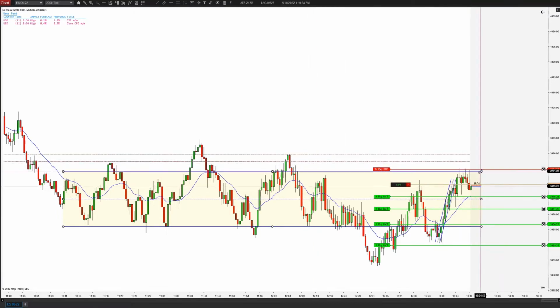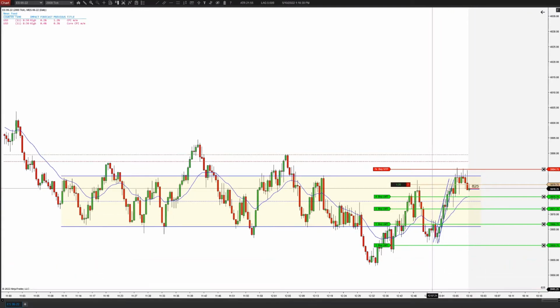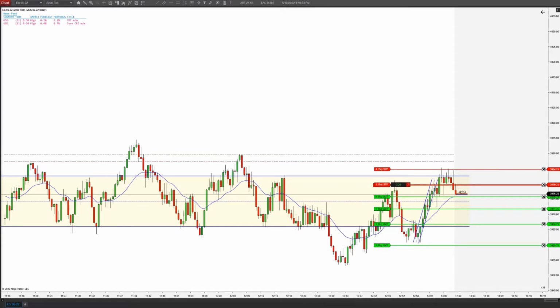And if I want to adjust this range a little bit, you can see there's been a lot of touches off this level as well. Regardless, I think this is at least coming back to the EMA. So let's see here. Using MES again today. Multiple targets. See if we can return to the bottom of this range.